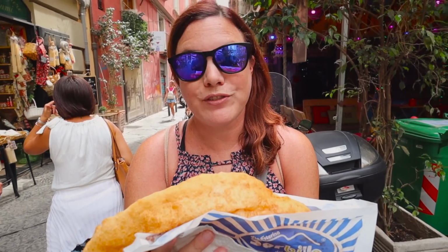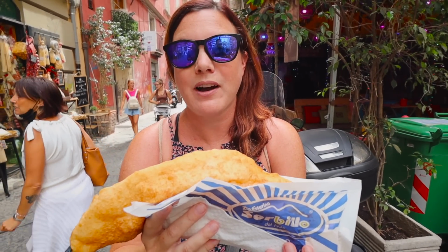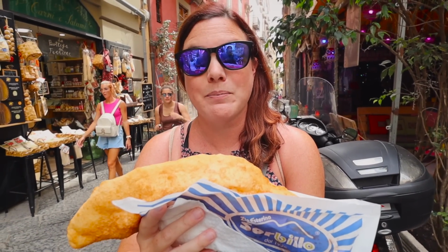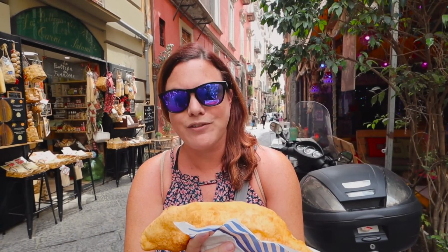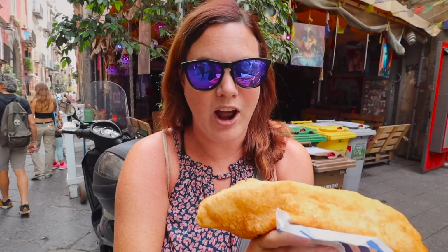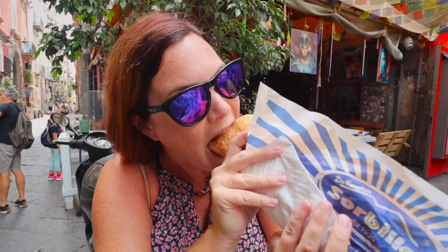So they had a whole bunch of different options, and we went for the salami. Inside, of course, is salami, ricotta cheese, which I think is pretty standard in these fried pizzas. There's also smoked mozzarella, tomato, and black pepper. How yummy does that sound? It's only €4 for this huge thing. It's almost the size of a full pizza folded over. That's just crazy. Enough talking, let's actually try it. And I think maybe it's cooled off in this amount of time to not burn ourselves.